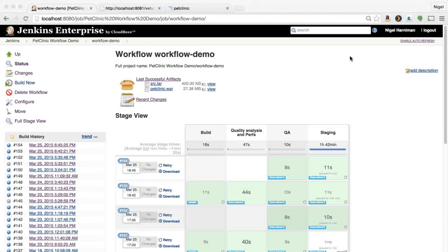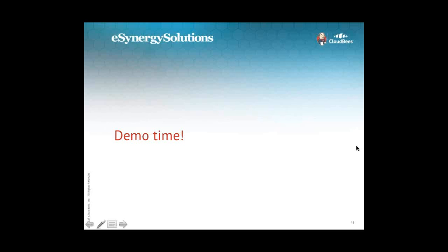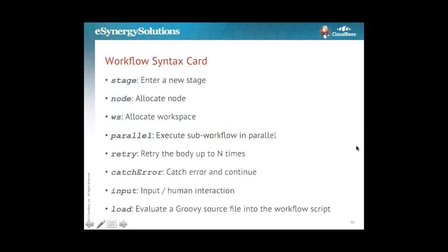So I'm just going to switch back to the PowerPoint. I'm just going to recap on some of the key syntax. As you can see here, we've got the stage item, so creating a new stage. Node allocates a node, that's one of your slaves from a slave pool. WS allocates a workspace. Parallel enables you to execute sub-workflows in parallel, so a number of steps can be run in parallel. And again, you can allocate those to different nodes.